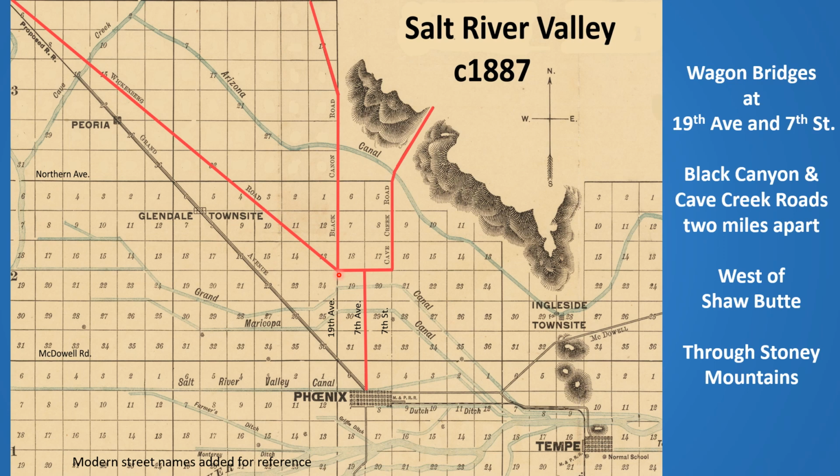Once across the canal, the approaches through the mountains are approximately the ones still used today, with 19th Avenue skirting the west edge of Shaw Butte and 7th Street using the pass through the Stony Mountains. Other than connecting to Camelback Road at 19th Avenue instead of 7th Avenue, the route of the Wickenburg Road was unchanged when this map was printed in summer 1887.